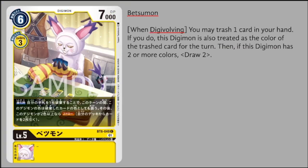And then the last card that we got revealed over this past week is going to be Betsumon. So Betsumon is, well, he's a very interesting looking character, and he has a very powerful ability. So what this card is doing is he has a when Digivolving ability, you get to trash out one card from your hand, and then if you do, this Digimon is treated as the color of the Digimon you trashed for the turn. Then if this Digimon has 2 or more colors, then you get to draw 2 cards.